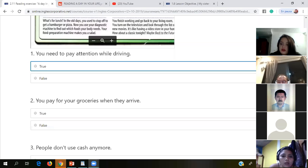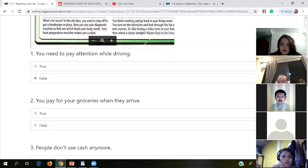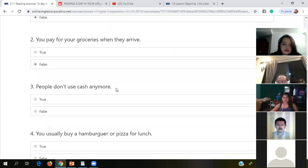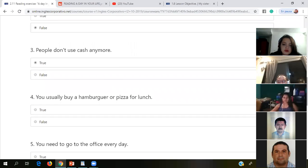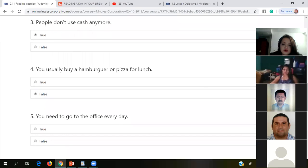Number one, you need to pay attention while driving, true or false? False. You pay for groceries when they arrive, true or false? False. Everybody says false. Number three, people don't use cash anymore. True. Four, you usually buy a hamburger or pizza for lunch. False. Who says true?